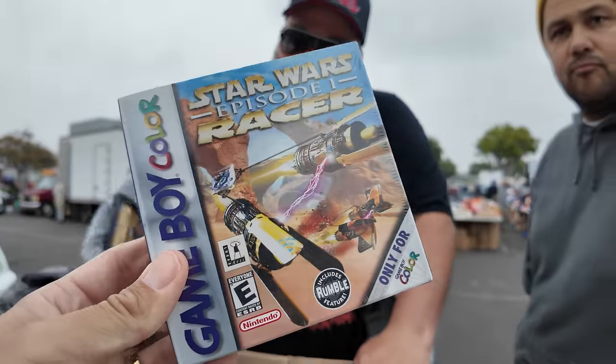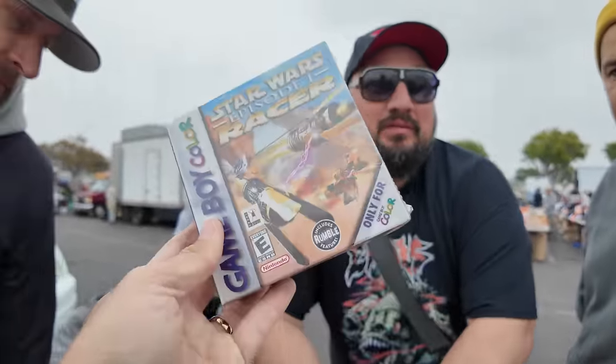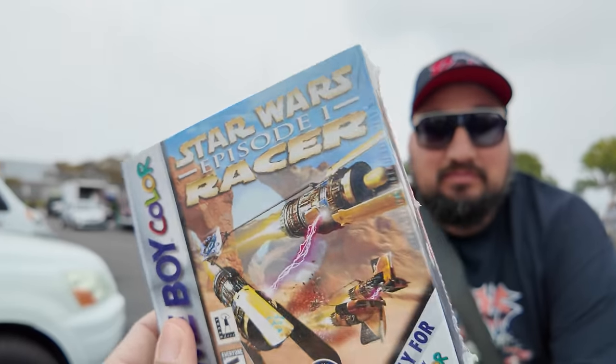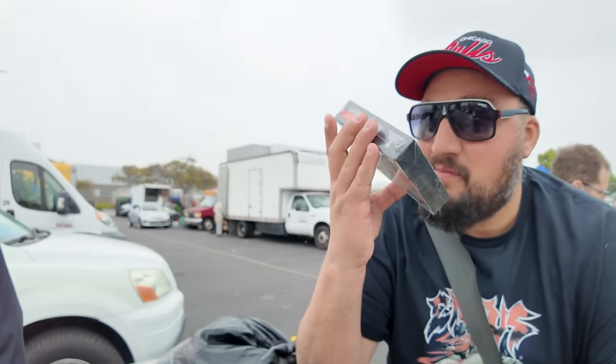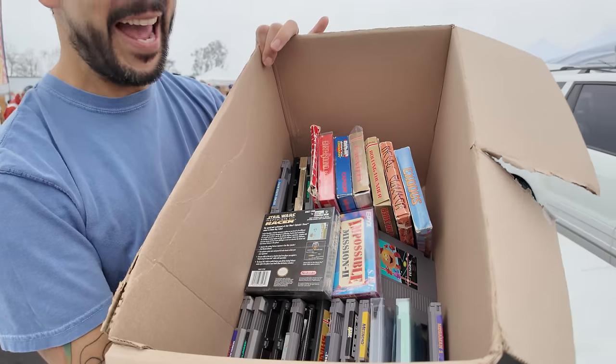Okay. So Dusty did just sell me this. It goes for about $100 or so, and he sold it to me for $75. Nice. And I will say, that is clean. I mean, look at that. You got the H. Yeah. All right, everybody. What a day. This puts us at 216 NES games.